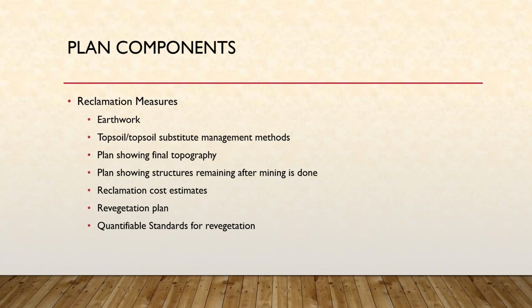Okay, jumping into reclamation measures. So this is going to be one of the areas where in the second webinar, we're going to go into greater detail. As you can see, all of these items listed on the screen now, in addition to items on the next screen, are going to speak to how the reclamation measures are being played out on the site. So this is during mining activities as well as at the end. So this is kind of a play-as-you-go kind of measure.